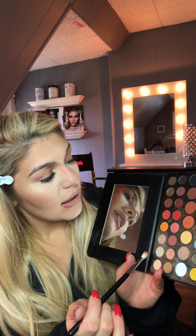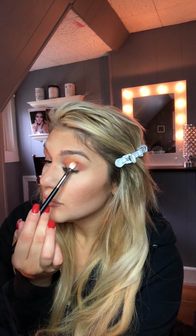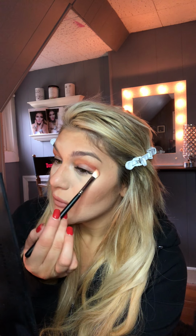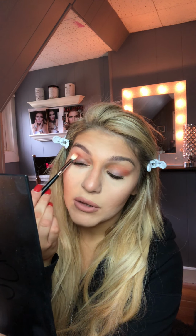So we have a nice little bronzed look right now. Then using the same brush, I'll go in with this brown peachy color right here, and I'm just gonna pack that at the end, and kind of blend it a little bit into that transition shade. I can't wait to get my camera going so more things show up better, but honestly, the phone and this glam light does the job, you know? All right.